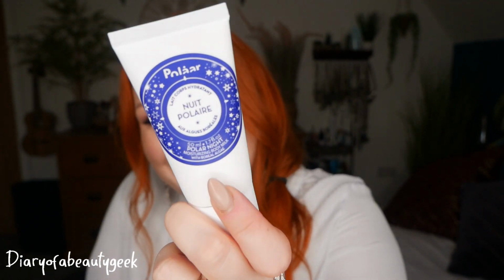98% of natural ingredients. Find the addictive scent of Noir Nuit Polaire in this milk with a fine and melting texture. I am so sorry. It moisturises and intensely soothes all skin types. Basically, it's got a nice scent and it's really great for your skin.